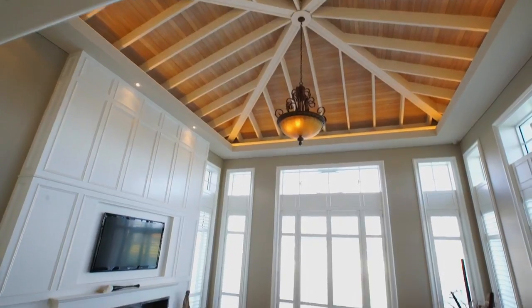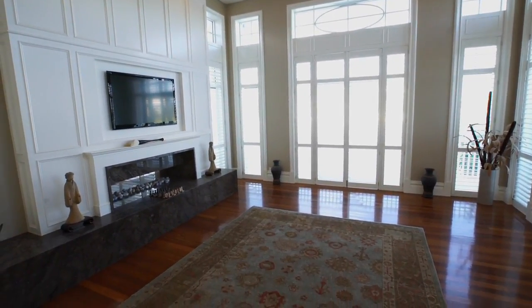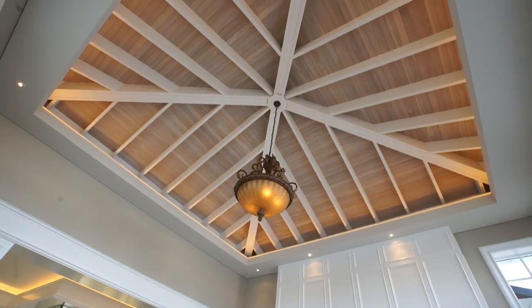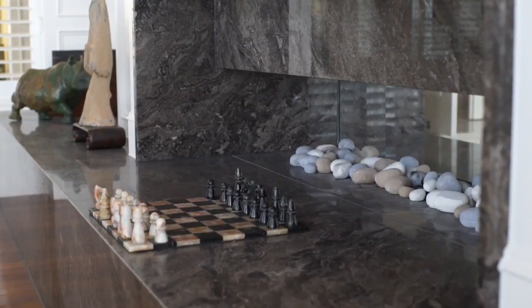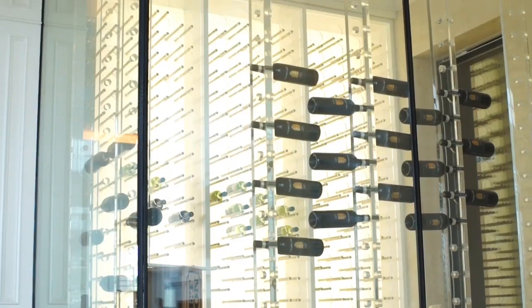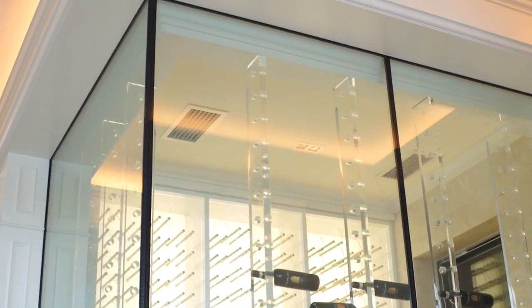Right, this is the lounge area. We've got, again, the fancy ceiling with the hand-washed American oak. All the speakers from the TV and sound system are inbuilt into the walls, and the fireplace is lovely, of course. It's gas, and opposite we've got a wine cellar, temperature controlled, and holds about 500 bottles.